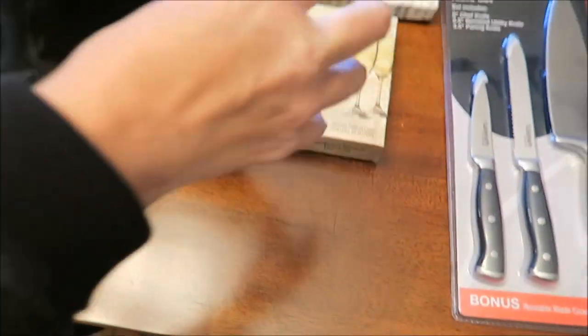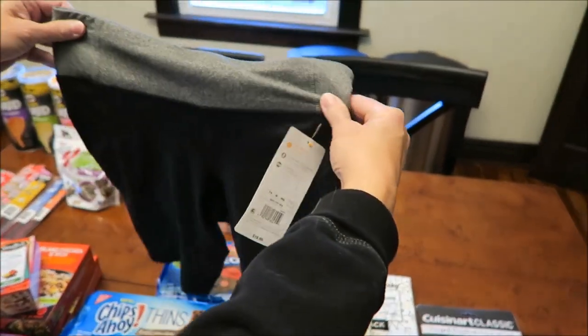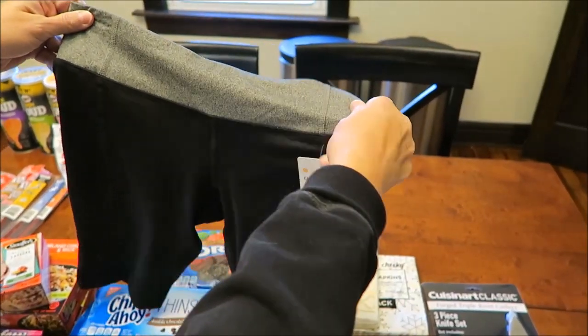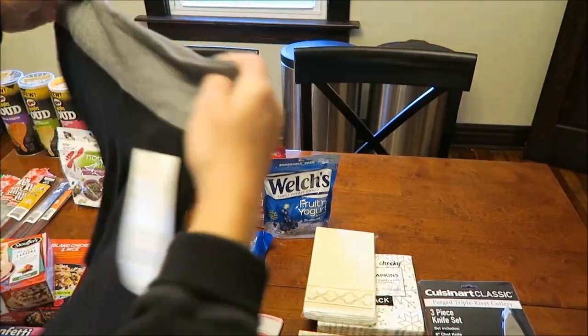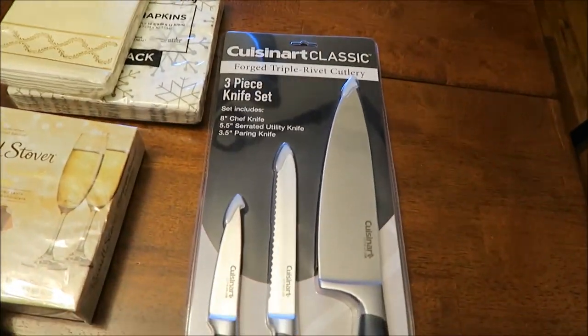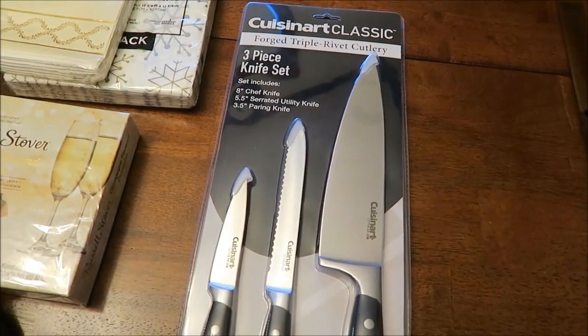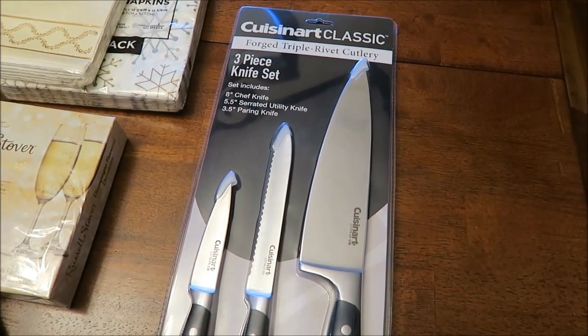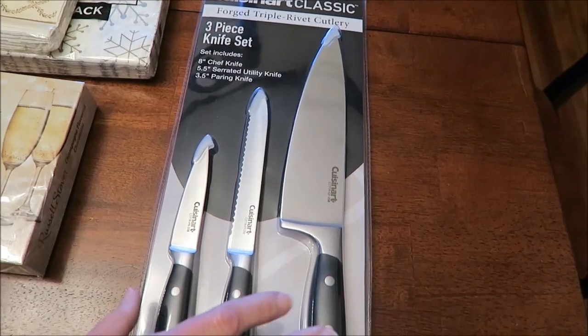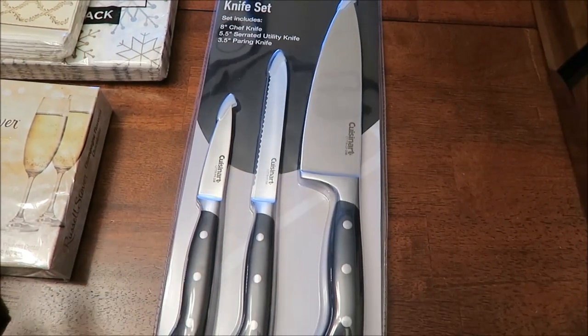Then I bought some shorts that I wear when I'm on the elliptical. They were $18.99, and they're nice. And then at Bed Bath & Beyond, Kevin bought a set of Cuisinart knives. I actually had a return, and I made a return, so I was able to get these knives for him.